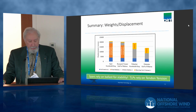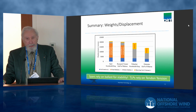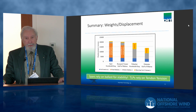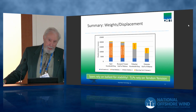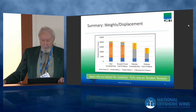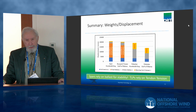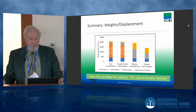Comparing the weights and displacements of these platforms, the spar is stabilized by fixed ballast. So every spar out there, there's 17 spars, about 60% of all the floating platforms in the Gulf are spars. They all have magnetite in their lower tanks to stabilize it. And magnetite's a very cheap form of ballast, about $200 a ton. So all these spar platforms are held upright by having fixed ballast and the center of gravity below the center of buoyancy, so it's unconditionally stable. Whereas tension-leg platforms use tension in the tendons to stabilize them. So you can see here the relative percentages of steel weight versus fixed ballast versus water ballast and the vertical mooring loads.